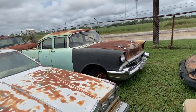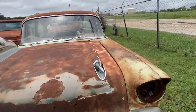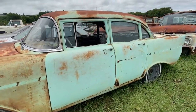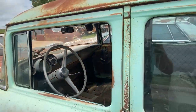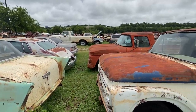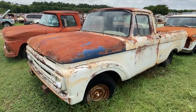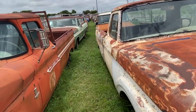Got a '57 four-door. The back trim is different. Yeah, my window's bigger. It's not gonna be the same. It's a nice little Ford pick-em-up right here. Short bed, fleet side, or they call it style side. My bad.